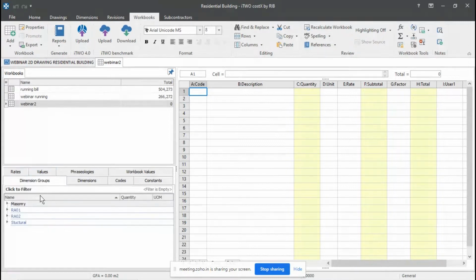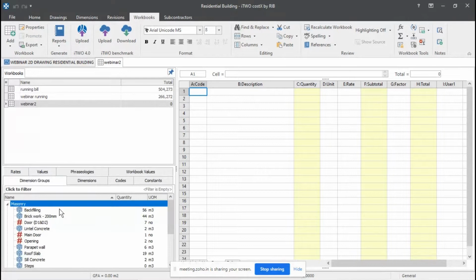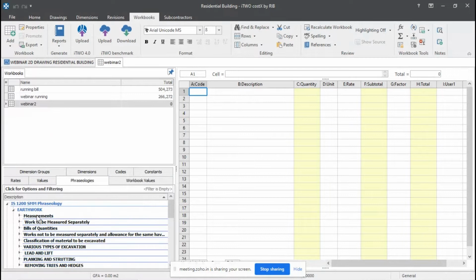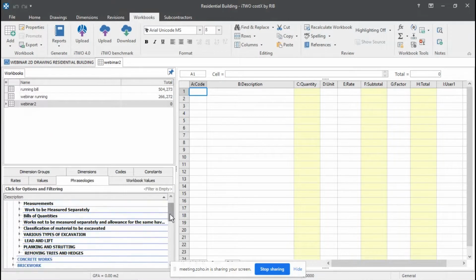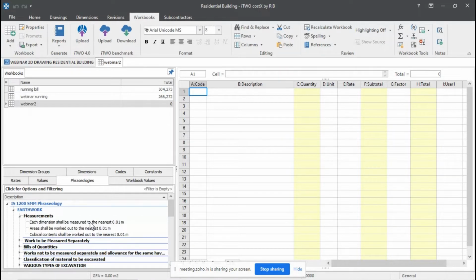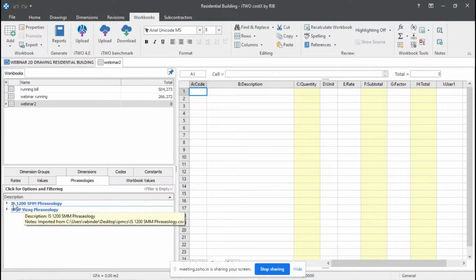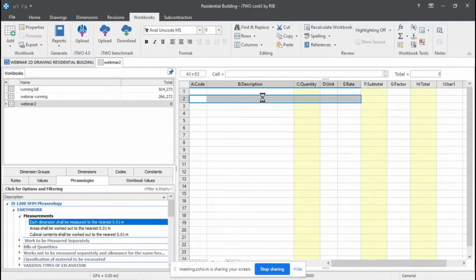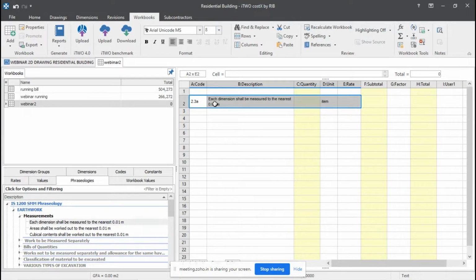First step, I'll be going to the dimension group. I'll be checking the quantities which are measured out on our floor. First is our backfilling. So I'm going to get to the phraseologies, and I'm going to go to the earthwork. There are a couple of phraseologies made according to my requirement, and these can be imported into the software in CSV format based on your requirement. So I'm going to lay out the dimensioning and the phraseologies here. Click and drag. This way you can click and drag and put in the item here.